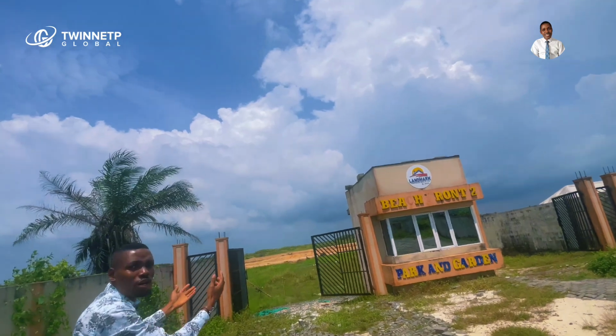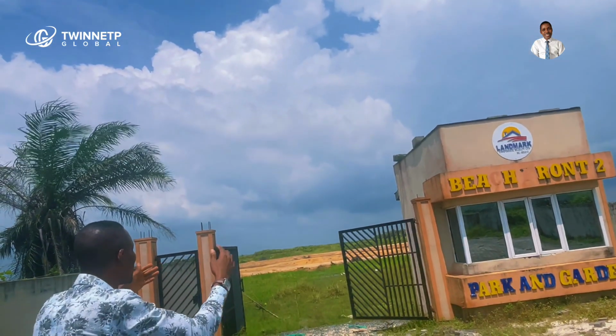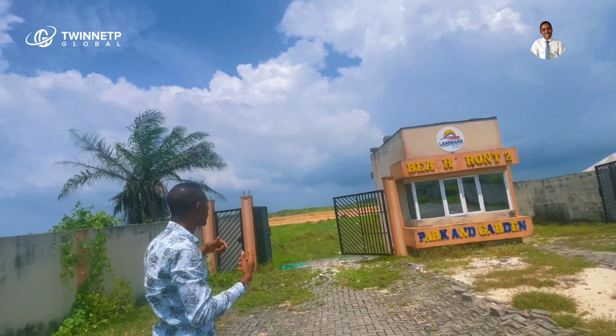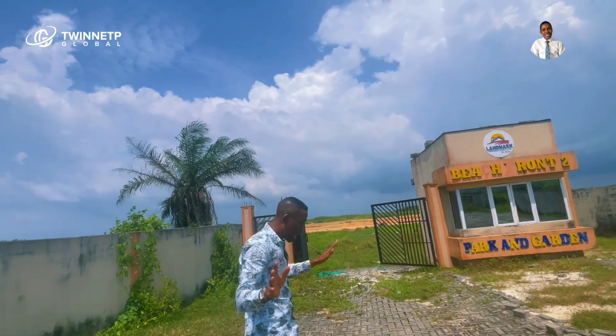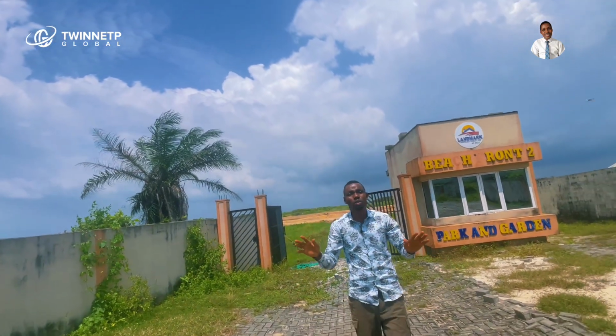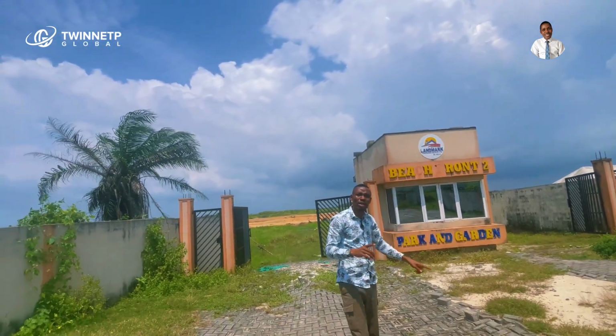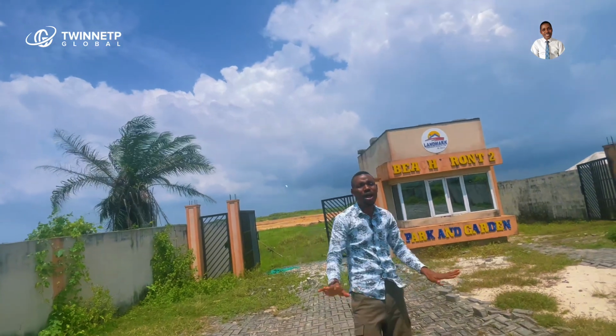So, which means that all the estate residents will not be facing this way. All right, it will not be facing the coastal road directly. So that is the reason why I decided to come down this morning to share this information with you. This is the coastal road, the Lagos-Calabar Coastal Road that is heading towards Victoria Island. We are right here at Eleko.